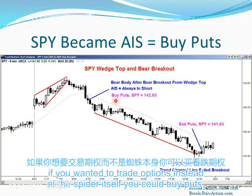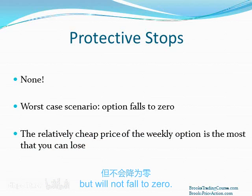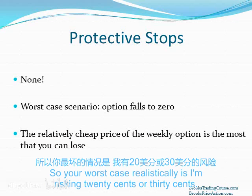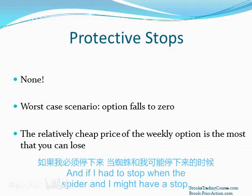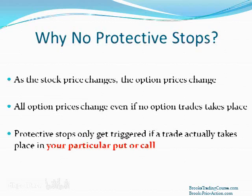If you wanted to trade options instead of the spider itself, you could buy puts, right? And when would you exit? If the stock goes against me greatly during the day, usually the option will not fall to zero. It may lose 20 cents or 30 cents, but will not fall to zero. So worst case realistically is I'm risking 20 cents or 30 cents. And if I had a stop in the spider, I might have a stop 20 or 30 cents away. So there's no real sense and no need to have a stop.